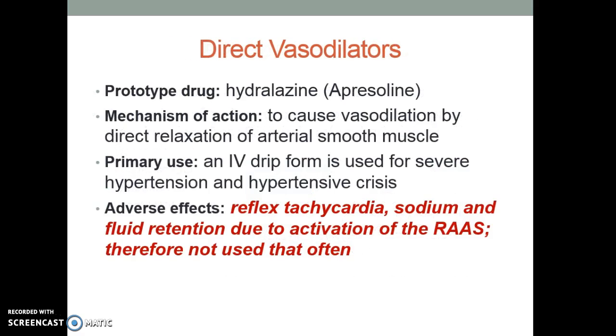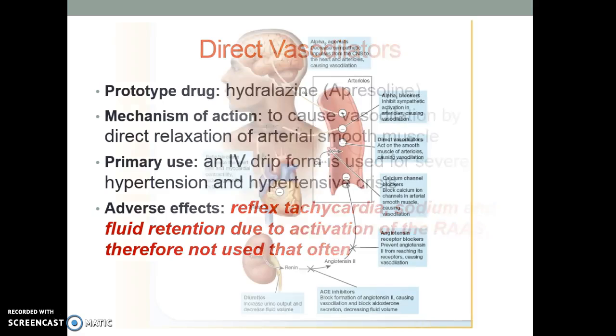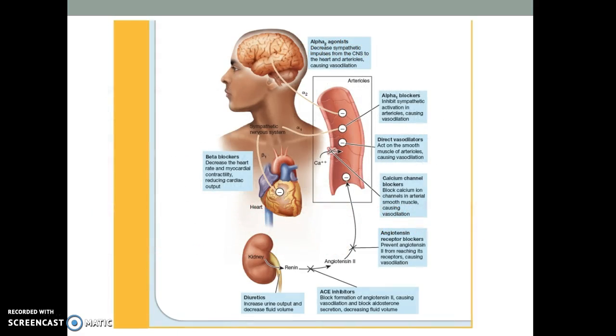Direct vasodilators, I believe we talked about before. It got thrown in here as well. Vasodilation by direct relaxation of smooth muscle. This is a nifty little drawing that shows the different areas where the alphas, the betas, the calciums, the ARBs, the ACEs all work with respect to your cardiovascular system. I'll try and get a PDF to post in Blackboard for you all to use.